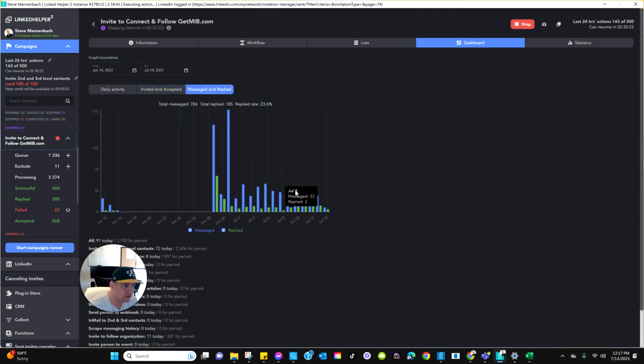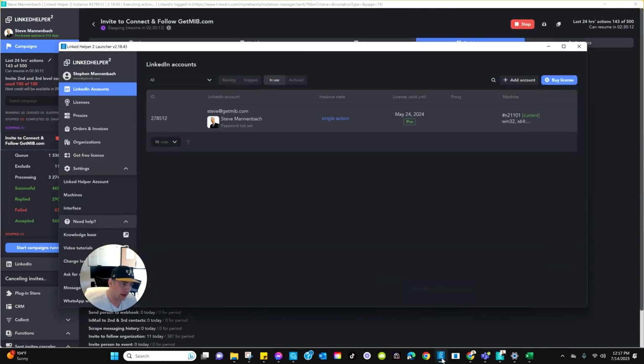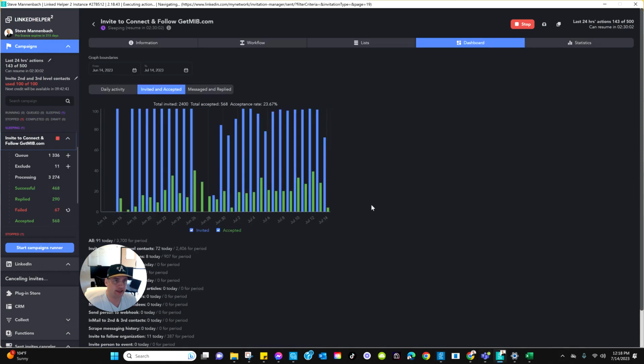I don't know why these fluctuate so much, but they do, and you have to kind of keep an eye on it. It's always running in the background, always active. So you'll have this little icon down here. This is how you get it going. There'll be a play button right here, and when you hit the play button, that's when this instance pops up.